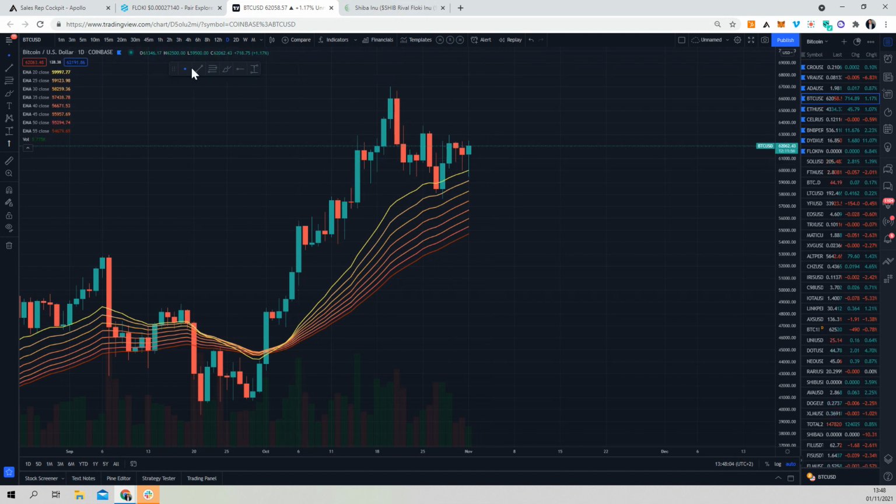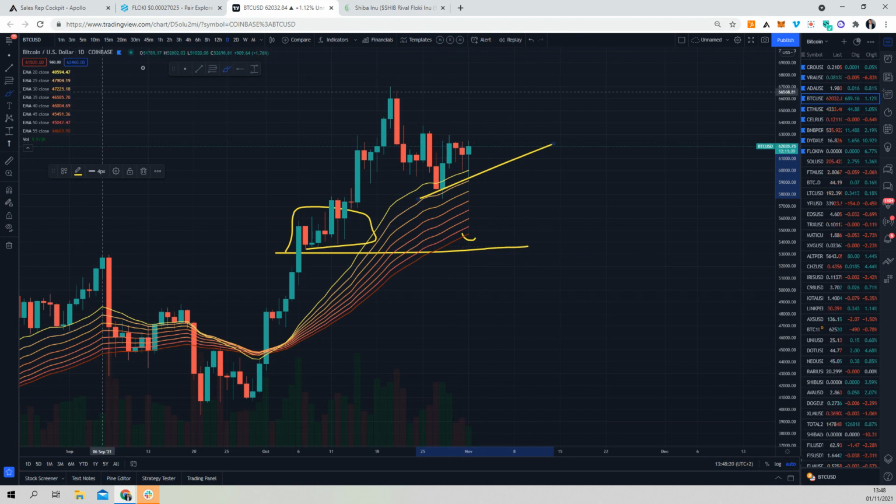Now, why did I say 54,000? Well, 54,000, not only is it this area right here, which is a base essentially, but we also have the bottom of the exponential moving average. So there's two things telling us that we could essentially reach there if we manage to break this trend line right here. As I mentioned on the 4 hour, you could rewind if you guys would like.